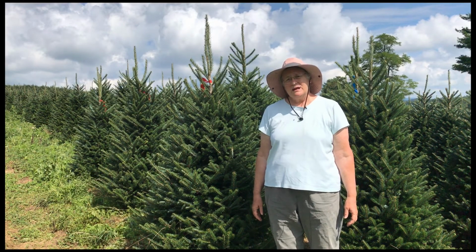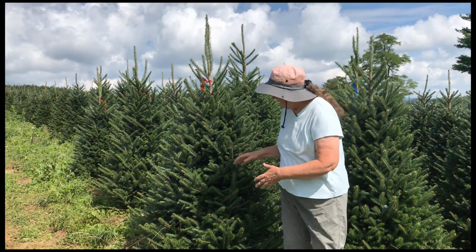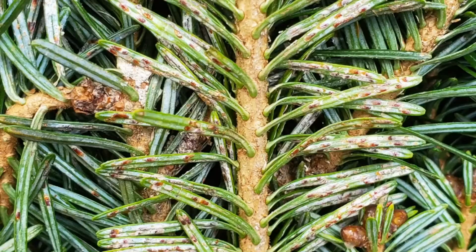But even that rating of a 2 on a tree, once that tree is cut and baled and that foliage is brought up, if that's someplace where an inspector could find it, it could be an issue.